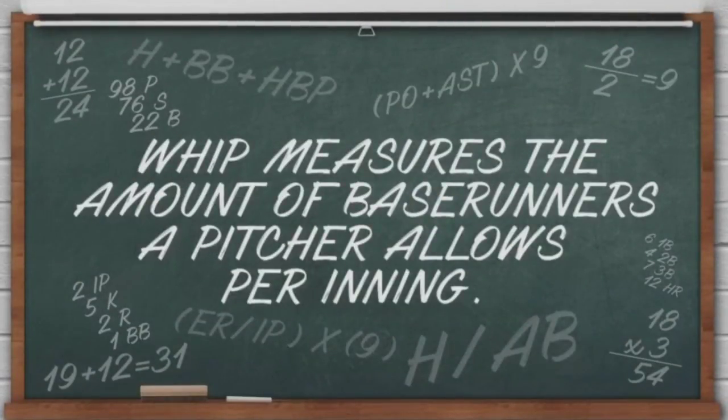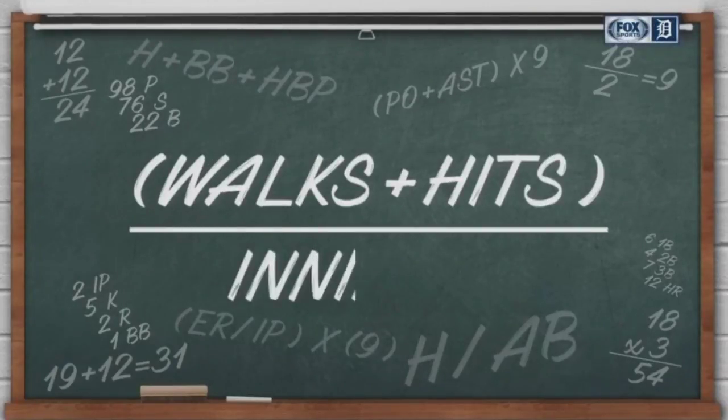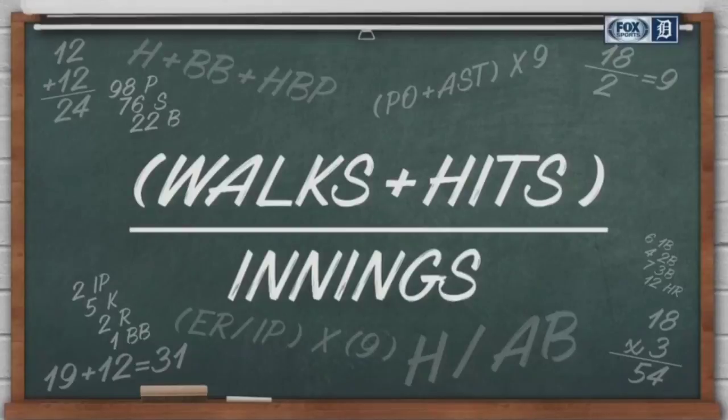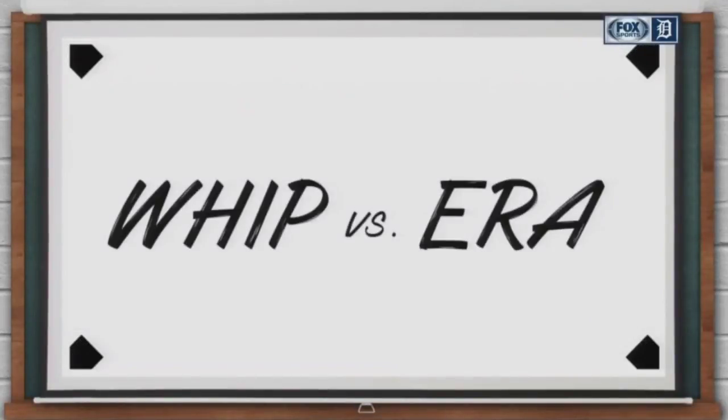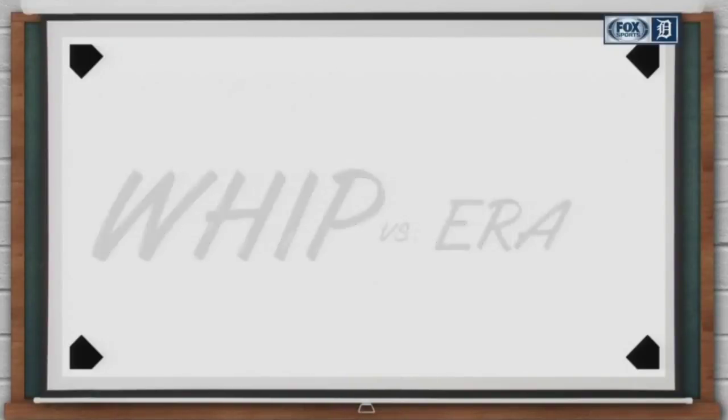WHIP. WHIP measures the amount of base runners the pitcher allows per inning. What is the formula for WHIP? Well, add walks plus hits and divide that by innings pitched. I like WHIP because the rate at which you allow base runners is a more accurate barometer than ERA when determining how well you're pitching.